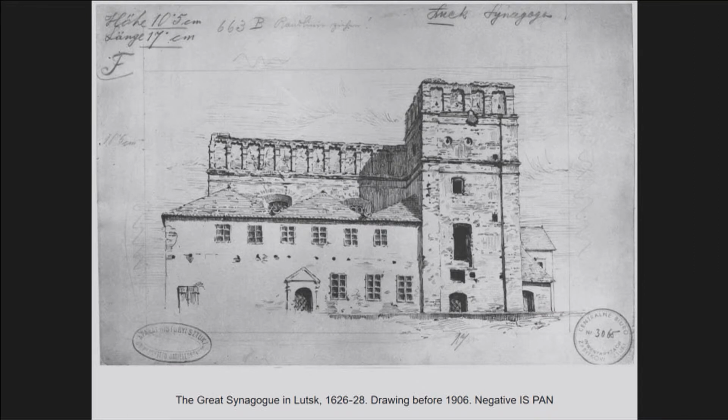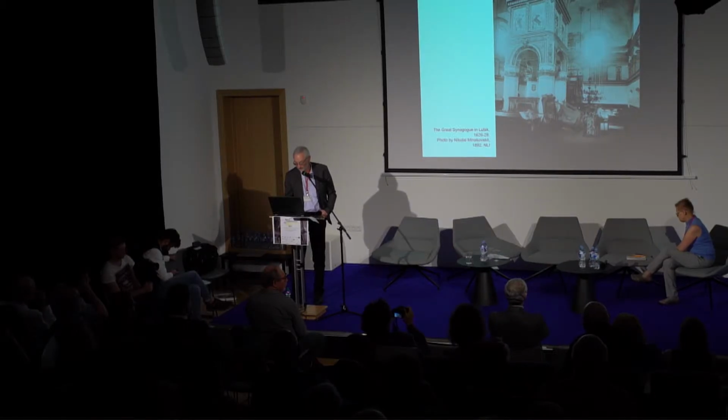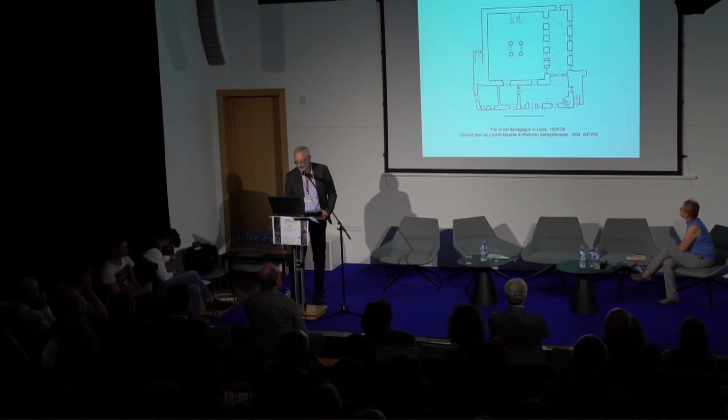And this way we come to the earliest synagogue in Volhynia, where this type moves from Ruthenia in the 1920s. Here is the great synagogue, or old synagogue in Lutsk, where we have a combination of octagonal piers and heavy superstructure supporting barrel walls.